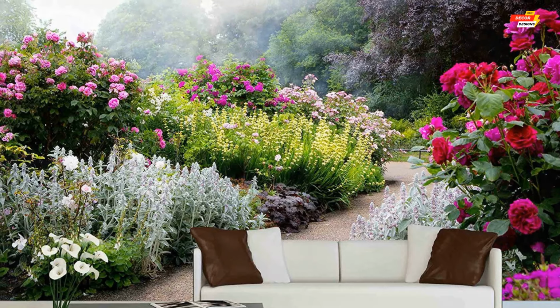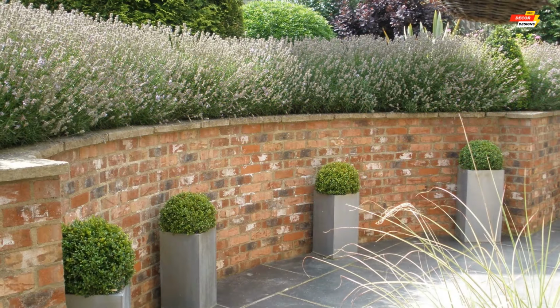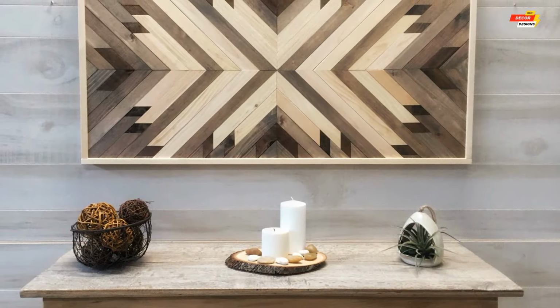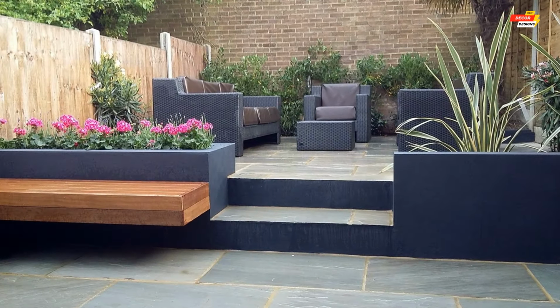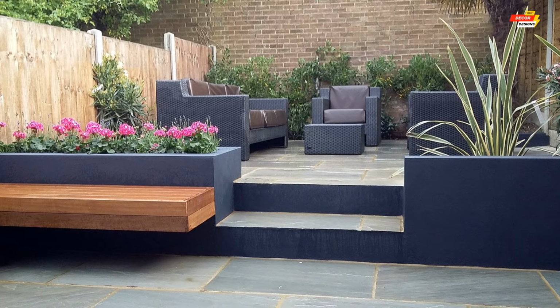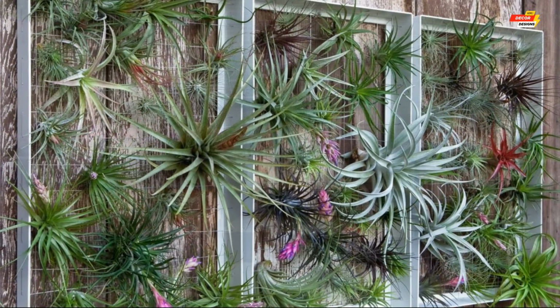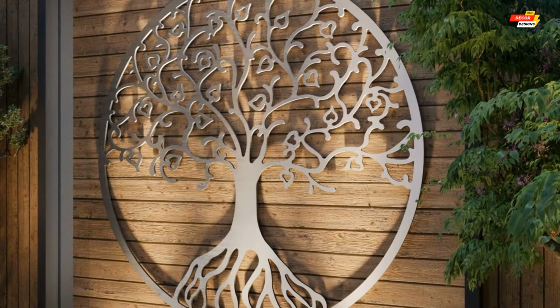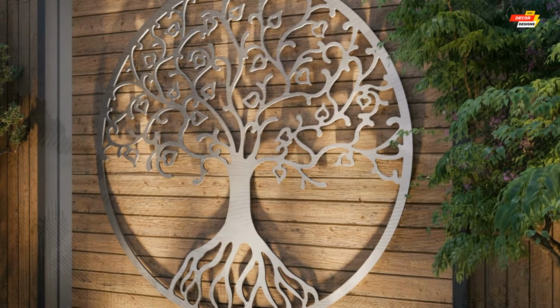And to complete your inspiration, here are 10 popular items that can be used to decorate your outdoor garden walls. 1. Wall-mounted planters. Add greenery and color to your walls with wall-mounted planters that can hold a variety of plants, including vines, herbs, and flowering plants. 2. Hanging baskets. Create a cascading effect with hanging baskets filled with colorful flowers or trailing plants.